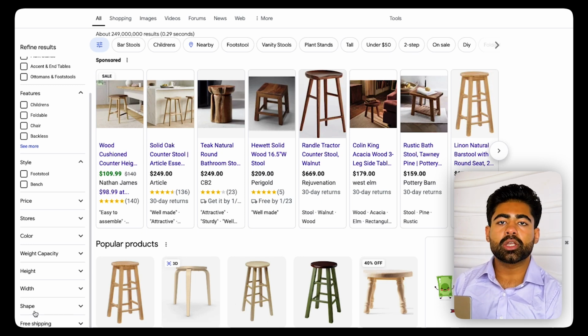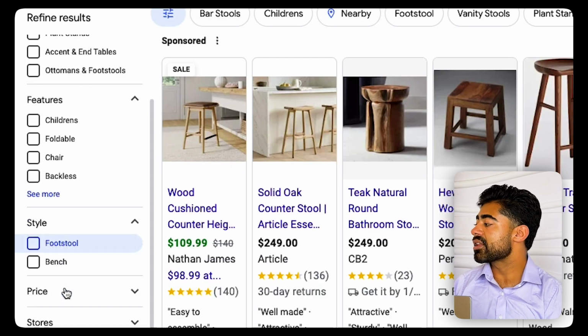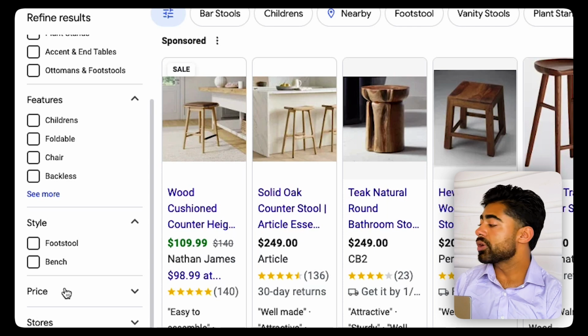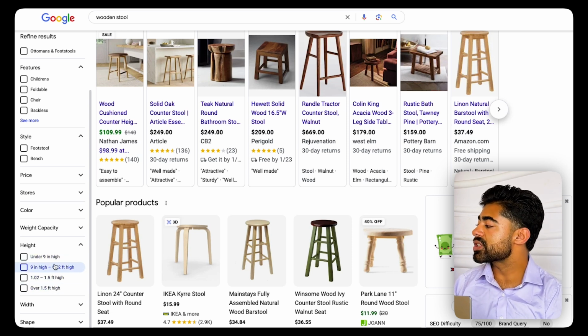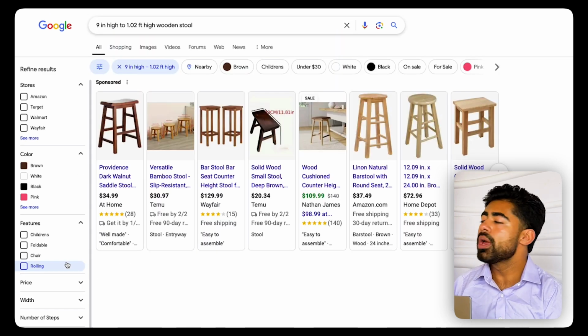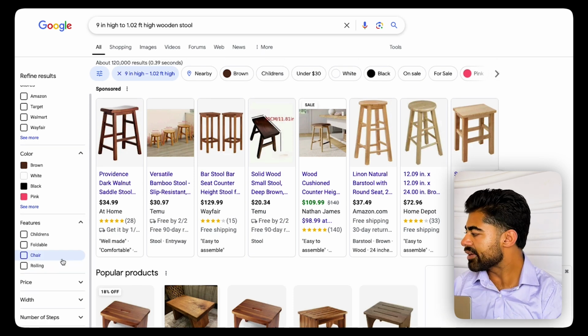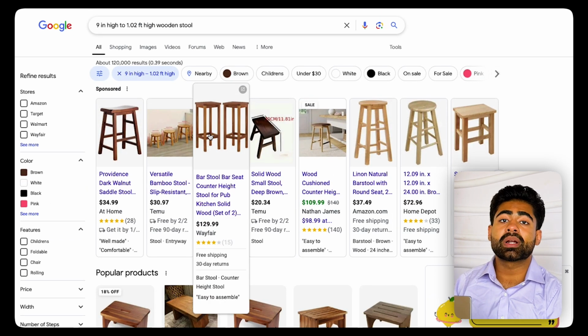But the main thing you want to do is use this refine your results section every single time you're doing a brand new strategy or improving your current strategy for your product feed, because this literally is telling you what keywords Google expects within your product titles or within your descriptions. For instance, it expects you to include a height, and these are the 4 major heights which Google is already aware of. So if you include this within your product title, Google has an easier time categorizing your products amongst your competitors, and even when somebody presses something specific in, your product is going to rank much higher in general.